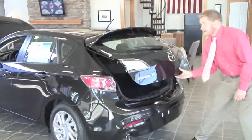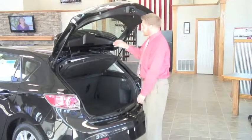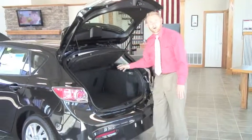Now the hatchback is a very neat style because it does open up to a nice height for good clearance, and also has a cover that can cover your cargo in the back.